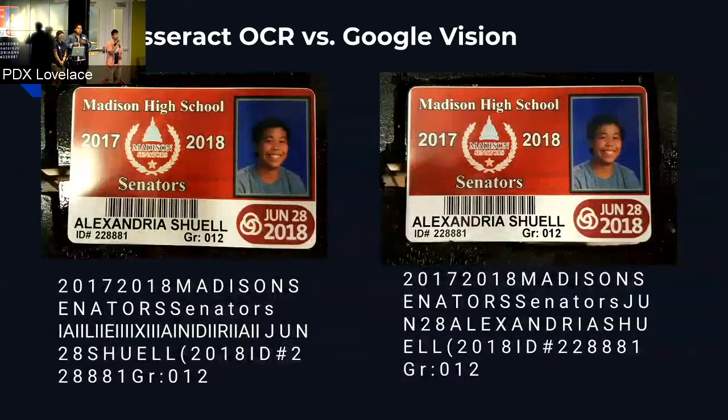So here are two comparisons of the Tesseract OCR versus the Google Vision. In the barcode especially, there would be parts of the name in the barcode which came up as eyes for some reason, but in Google Vision, it was a lot more clear and easier to work with.